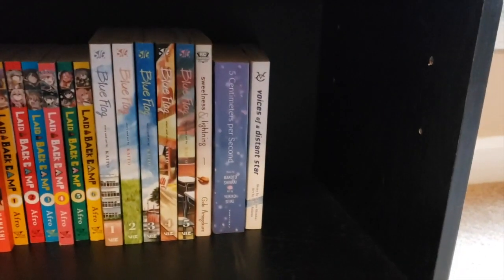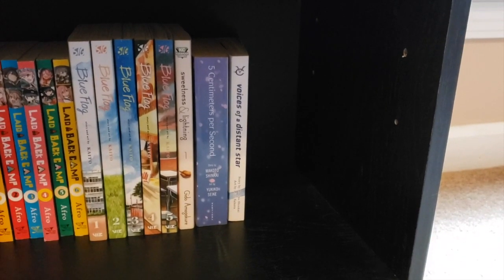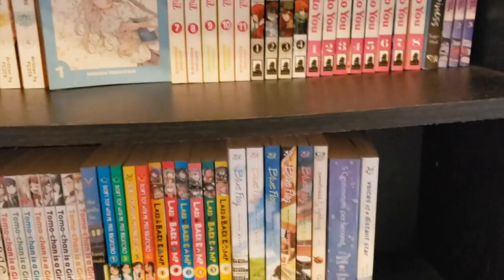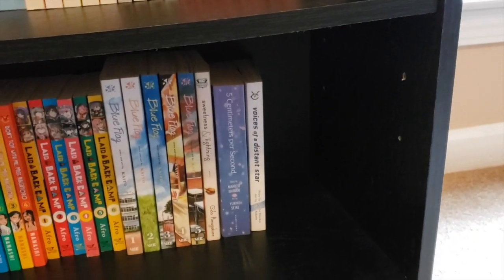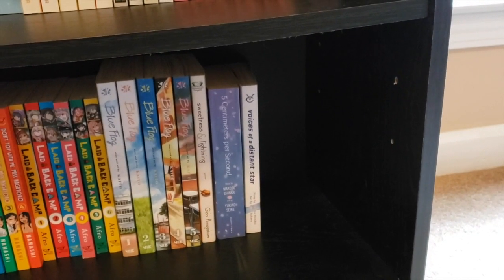So yeah, I have enjoyed all 4 of those works, and I enjoyed picking these up as mangas, and I enjoyed having these as movies. So that's kind of how I did it. If that's how you want to do it too, that's how I recommend it. So all right, that's my romance slice of life shelf.